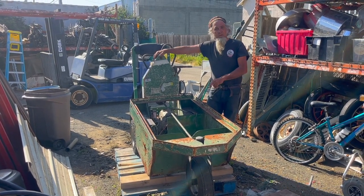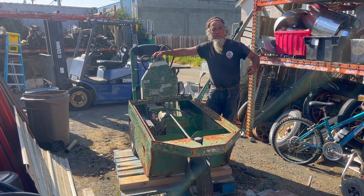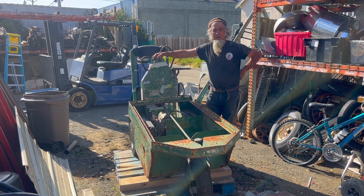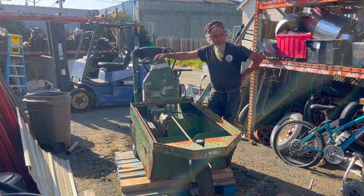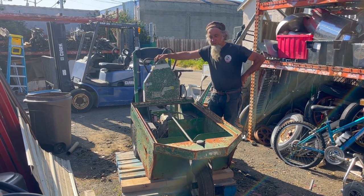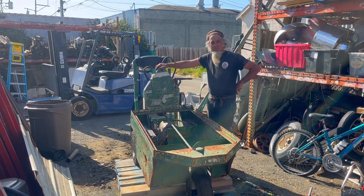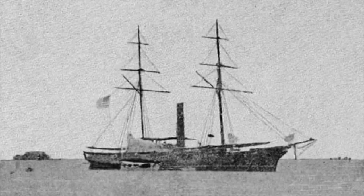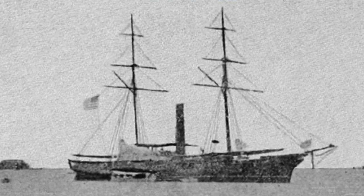And we've had a lot of good experience with these because I used one of these to build the LB&O trolley, which you've probably seen in other parts of this website, if you're looking at the website. So anyway, this is going to become the USS Saginaw, the very first ship built on Mare Island.